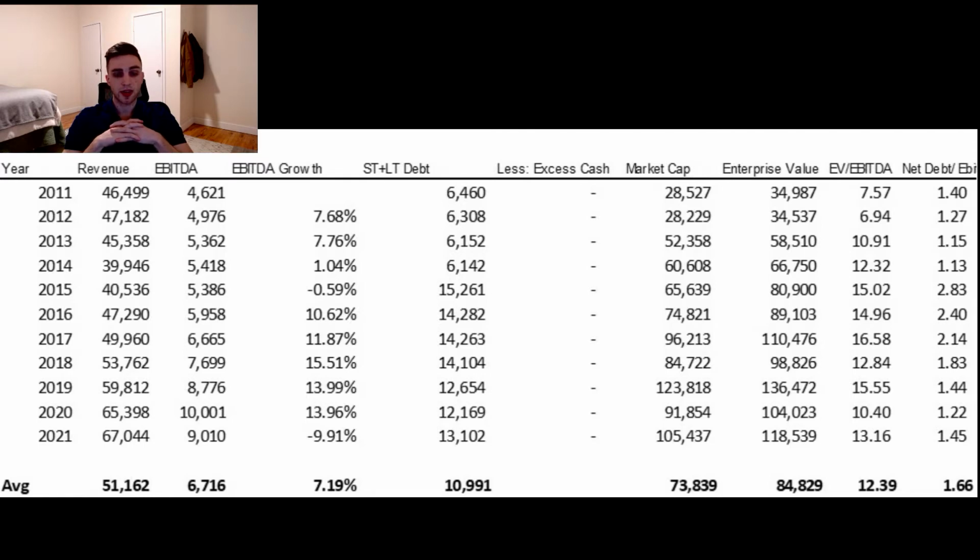And also their net debt to EBITDA number is looking extremely well. 1.45. That's essentially saying that in 1.5 years of earnings, they could pay off all of their debt with their EBITDA. And even if you added their $8 billion in pension liability into that figure, it would only come out to 2.3. So it'd be 2.3 years they would be able to pay off all of their debt.